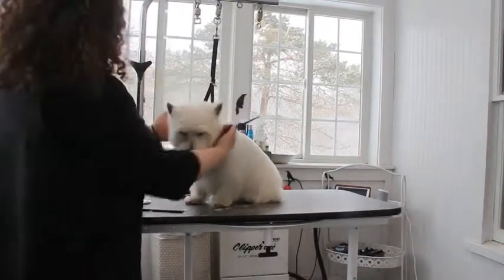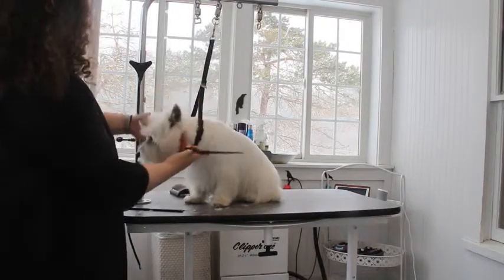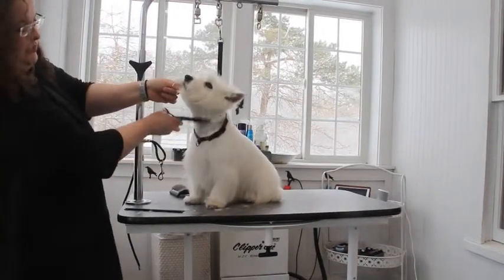Now, it is still pretty short. You can see I've gone right up with a 2 comb behind her ears to really get that nice round, and I've gone tight under her jaw.